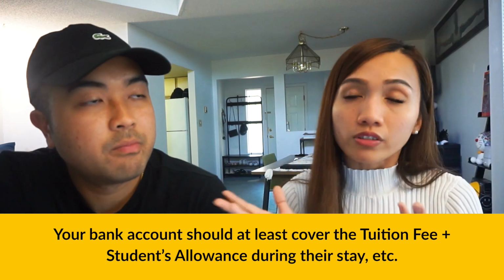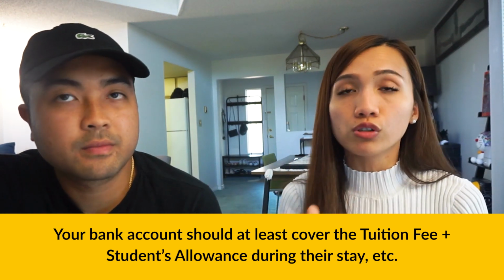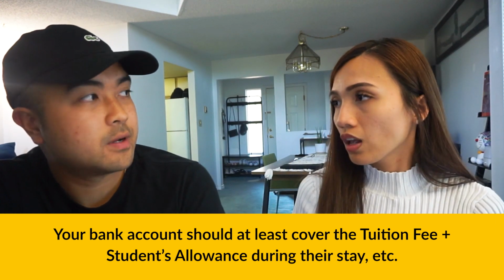So, example, siguro kung yung tuition fee ng estudyante is like around 500,000 pesos. Okay. Siguro kailangan ulit ng another 500,000 pesos para sa allowance niya, sa accommodation niya, ganun. So, meaning to say, 1 million yung kailangan mo sa bank account mo. But again, I wouldn't really necessarily say that it's show money because you have to be assuming that that money would be used for the student. Yes.